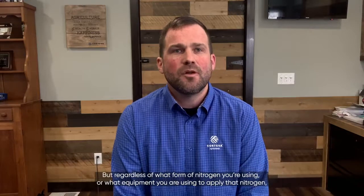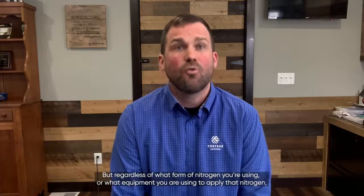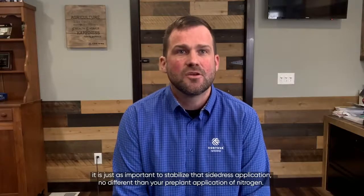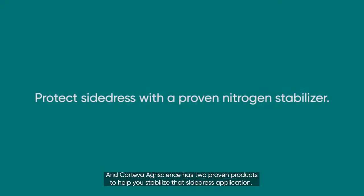But regardless of what form of nitrogen you're using or what equipment you are using to apply that nitrogen, it is just as important to stabilize that side dress application, no different than your pre-plant application of nitrogen. And Corteva Agriscience has two proven products to help you stabilize that side dress application.